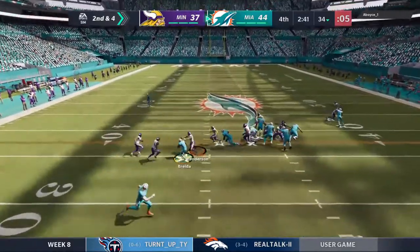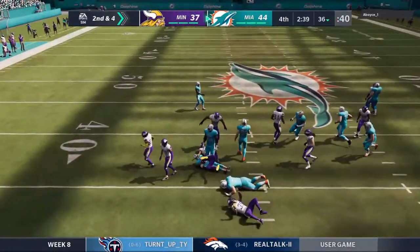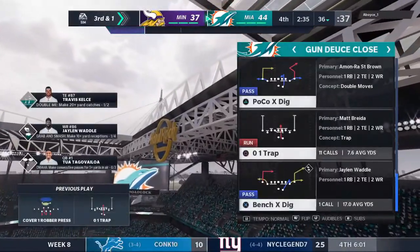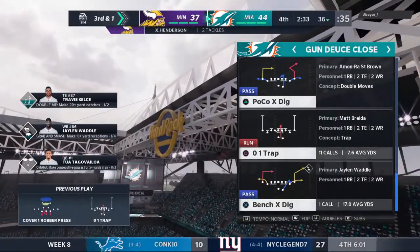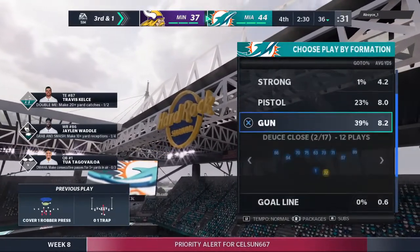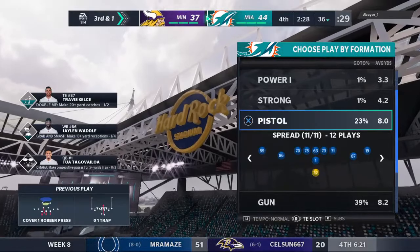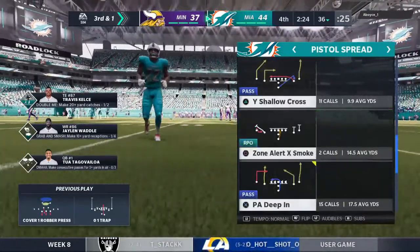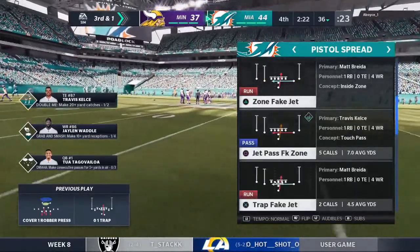They run again with Breida, and tackled down after a gain of 3. Leaves him with 1 yard to go on third down. And this is an absolutely big third down that's been set up here, partner. And there's no other way to put it. The defense has to get a stop here if they have any hopes of winning this game. Has to. You said big third down, I'd put the word big in capital letters here.